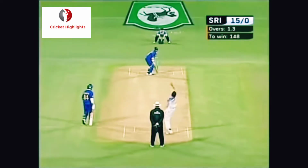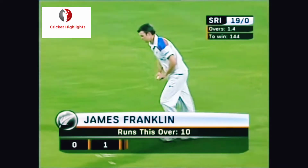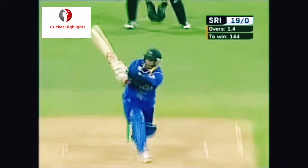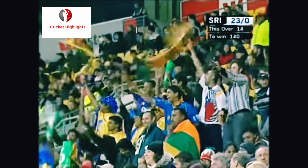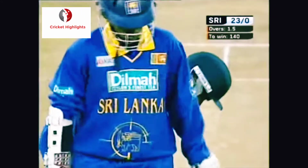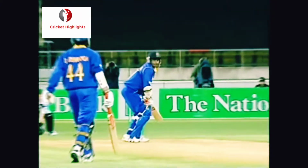Now they put back the third man. Doesn't matter where the field is for that. That's always going to be 4. As was that. What we're seeing here is the same thing we saw at the start of the New Zealand innings. Boundaries coming in profusion from good cricket shots. There's been no slogging from Jayasuriya, typical Jayasuriya shots.